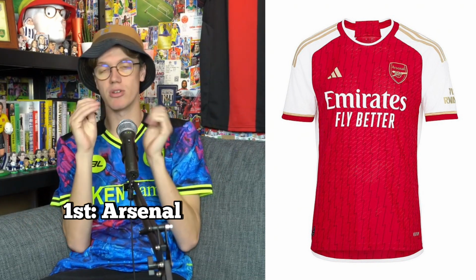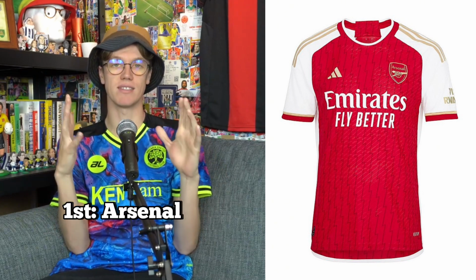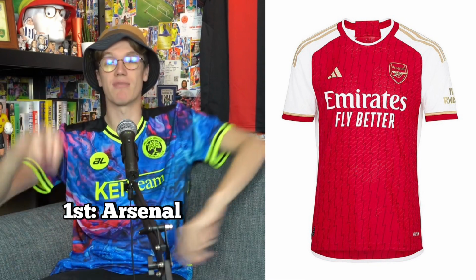Overall, this is an absolutely banging shirt. So simple, yet again, they've kind of taken a really basic design, added some patterns, added some extra colours that all tie in and just make this shirt so unique, so different, but yet so nice. So Arsenal for me are easily number one. I had to put them straight away. It was the first name I put to paper. I think they've made an absolutely banging shirt.